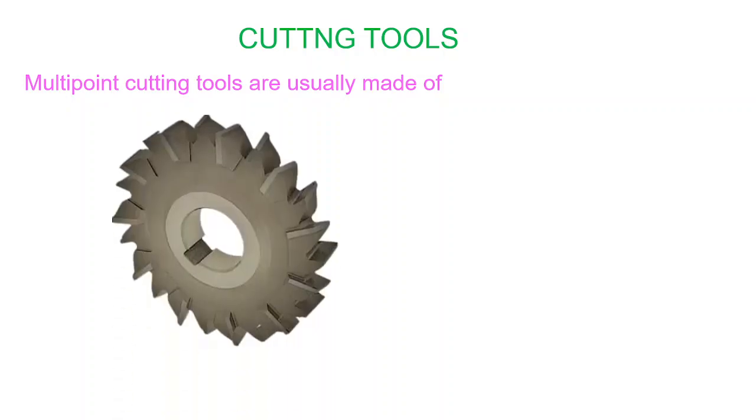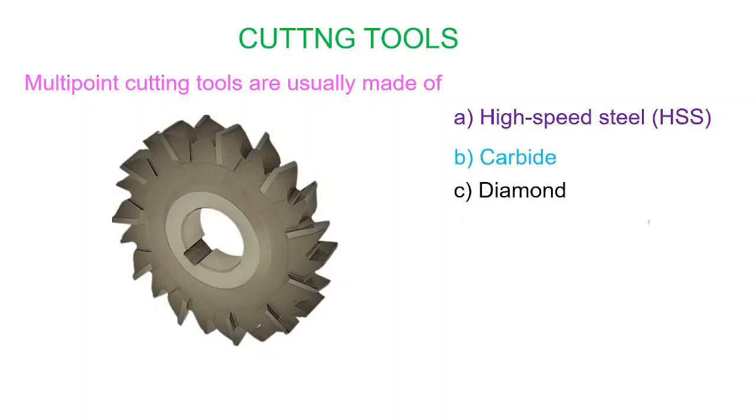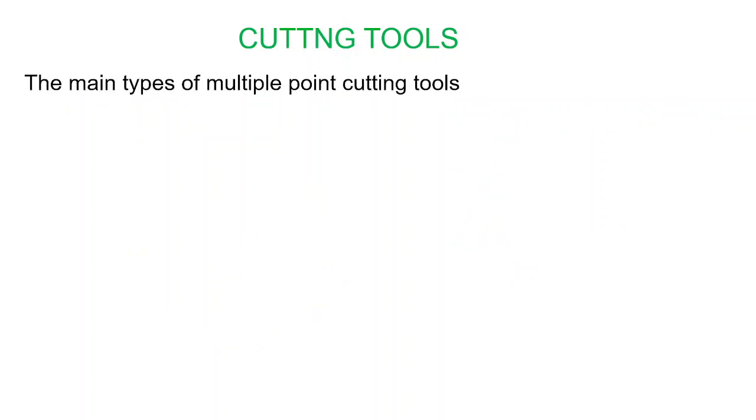Multi-point cutting tools can be made from a variety of materials. A lot of materials you can use to prepare these multi-point cutting tools. Most of this we discussed in the single point cutting tool. The same materials we use for making the multi-point cutting tools also: high-speed steel, carbide, diamond, high carbon steel, and tungsten carbide. These are the materials you can use to prepare multi-point cutting tools. What are the main types of multiple point cutting tools?